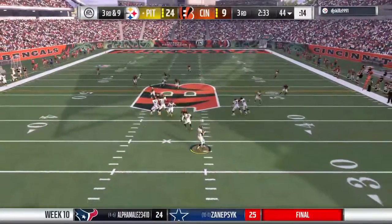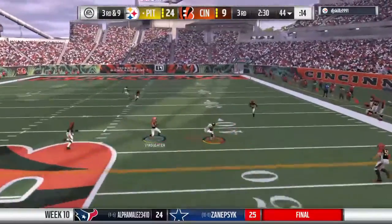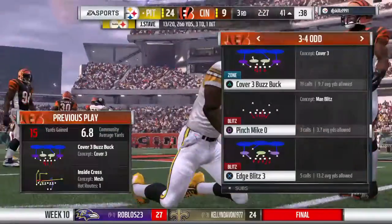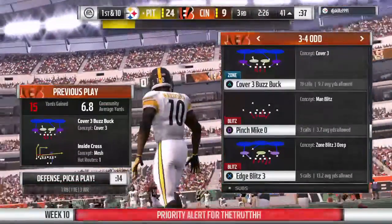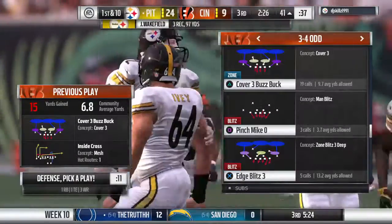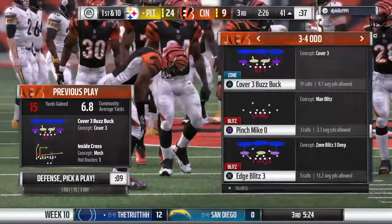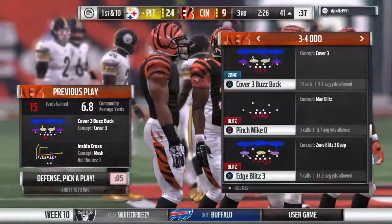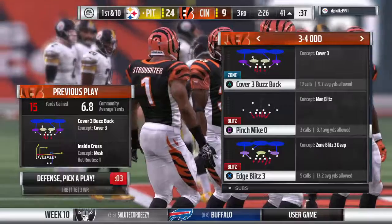Now a shotgun snap as they'll look to throw. Wide open receiver, complete. 15 yards through the air and a first down. And a good quarterback facing zone coverage, if he has just a little bit of time to survey the scene, that's what's going to happen. No doubt about it. If there's no pressure, he's going to continue to pick them apart because he'll have all that time to find someone open downfield.